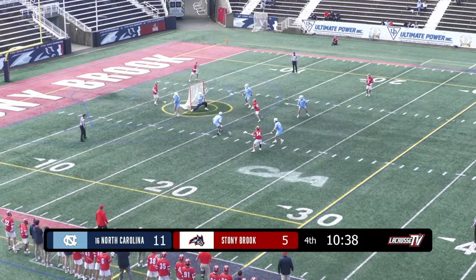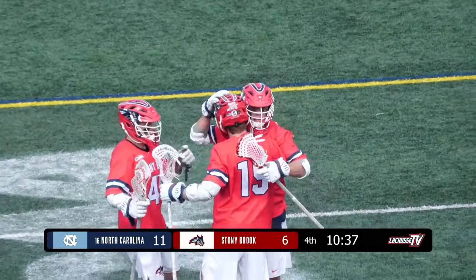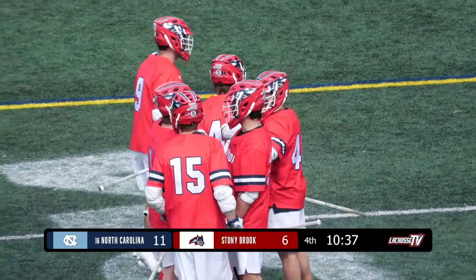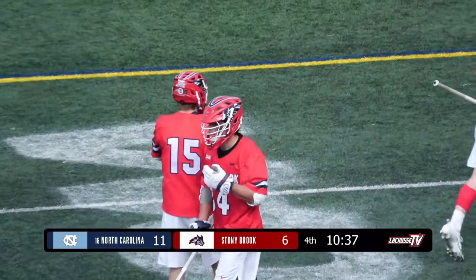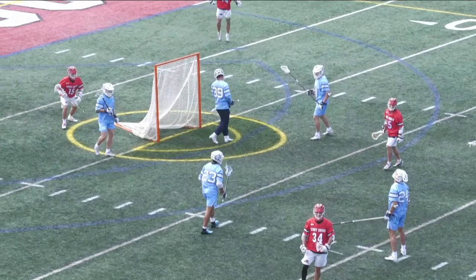They want to find one of their key players. And there's a long shot, and there's a goal by Palinetti. Hat trick of his own. It seems like every time the ball is in his stick, he's making plays. I would like to see Stony Brook give it to him a little bit more. Draw some stuff up for the kid who can absolutely sling it with his left hand. I believe that's now his 26th career hat trick.